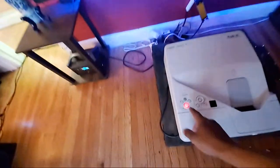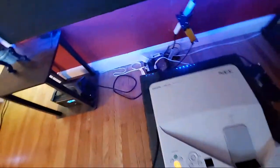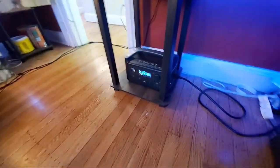So here's my projector right now. Nothing's hooked up to the outlet. As you can see, I'm gonna take this off. As you can see, there's nothing running through my outlet. Everything is running through here, and right through my unit there.